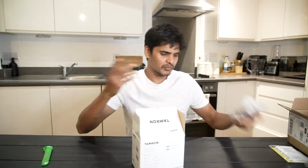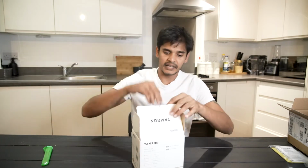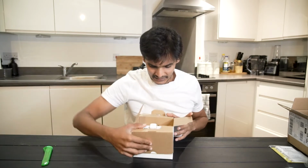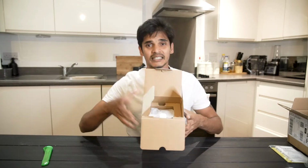Now, it being only slightly shy of 200 pounds here in the UK when I bought this, 195-200 pounds, that's roughly how much I paid for this lens. It makes it amongst the most affordable prime lenses out there, which still gives you quality. That is point number one. You see that I'm going to slowly pull out the lens. Okay, the packaging is absolutely wonderful.